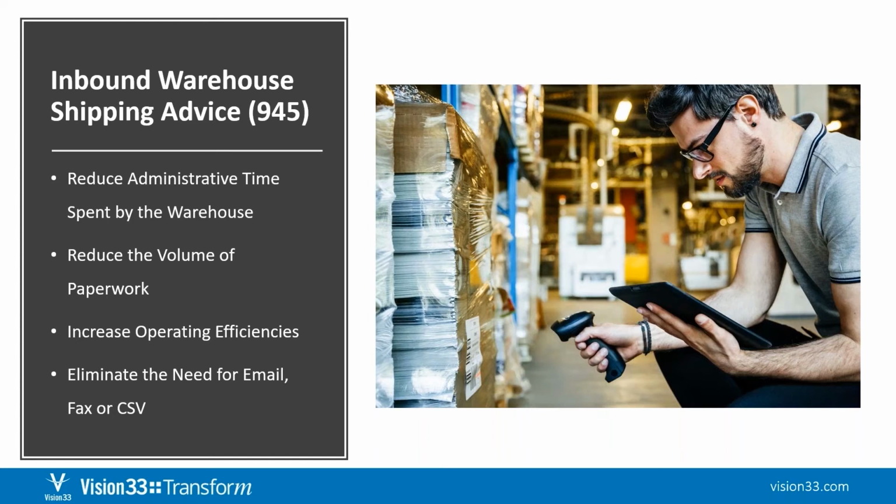And again, you can see here that it also reduces administrative time spent by the warehouse having to type up an email or send you a fax. Reduces the volume of paperwork, as a lot of warehouses use paper to share information. We can completely remove that by allowing the ERP and SPS network to pick up that important detail and share that within the system. Ultimately leading to operational efficiencies and eliminating the need for more traditional methods of communication.